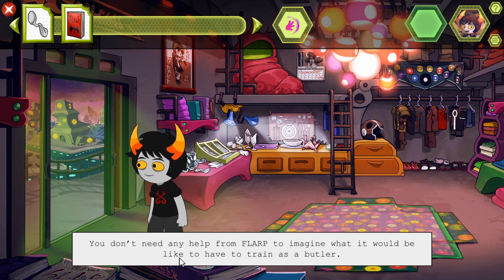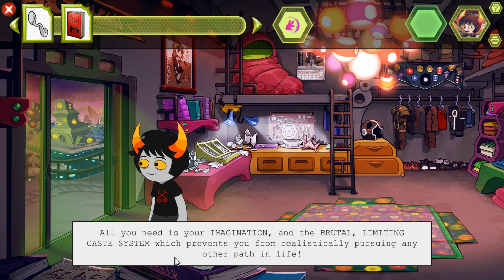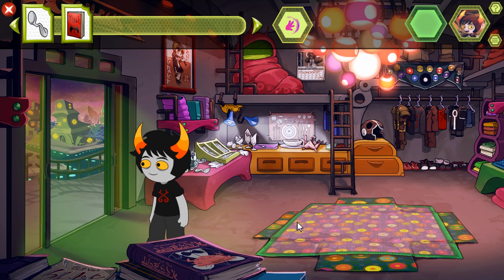Book on other book. You don't need any help from the Flarp to imagine what it would be like to have to train as a butler. All you need is your imagination and the brutal limiting caste system which prevents you from realistically pursuing any other path in life. This is part of the reason why I like reading all this side stuff.